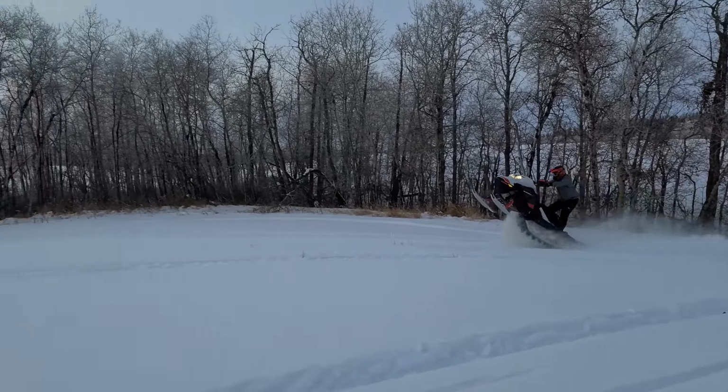So once that's done, it seems like the motor always perks up a bit. I think it uses more oil in the break-in process. So once that's done, you always seem to pick up. I don't know if you just think that or if you actually do, but yeah, that's the first couple kilometers, man. And of course, we're sitting at just enough snow to play.